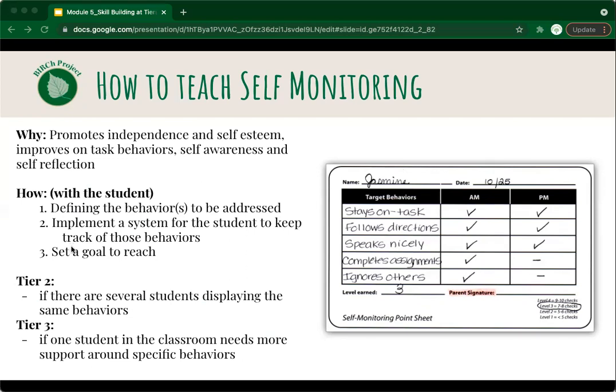Together, a system can be put in place and a chart can be made similar to the example here to track the progress of the skill or the behavior throughout the day. An agreed upon goal should be set between the student and the student's team. Some teams request parent signatures to make sure that everyone is on the same page about the student and including the student. And this can also be used as a nice progress monitoring tool as the data is already being collected and can be analyzed for different trends to kind of inform any changes that should be made to the intervention.